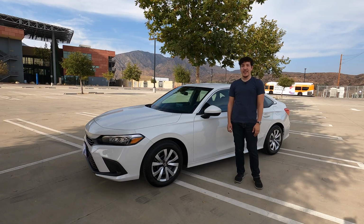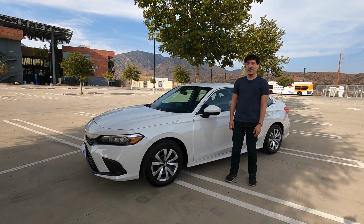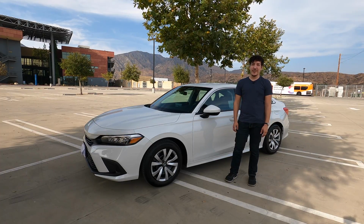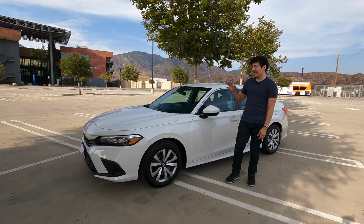In case you need a little more power, you could upgrade to the EX model or the Touring model, and you get like 180 horsepower and 177 torque, and it's turbocharged as well. So yeah, jumping into the outside of the car, the exterior.